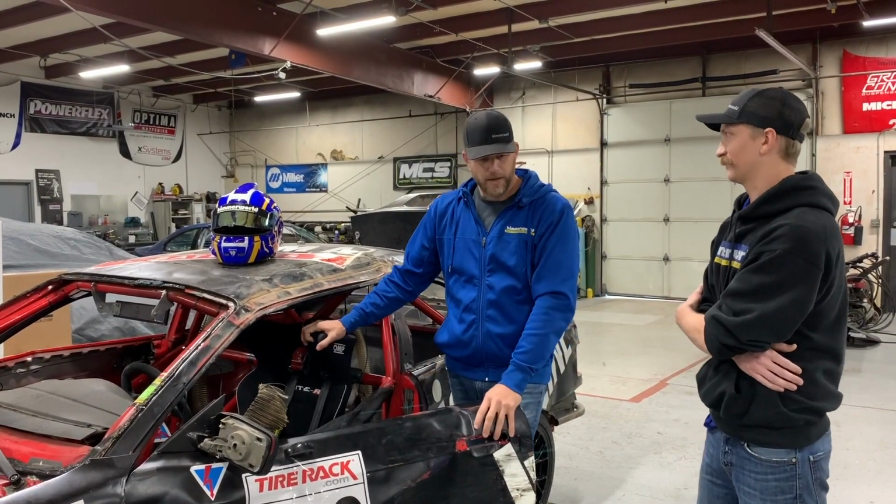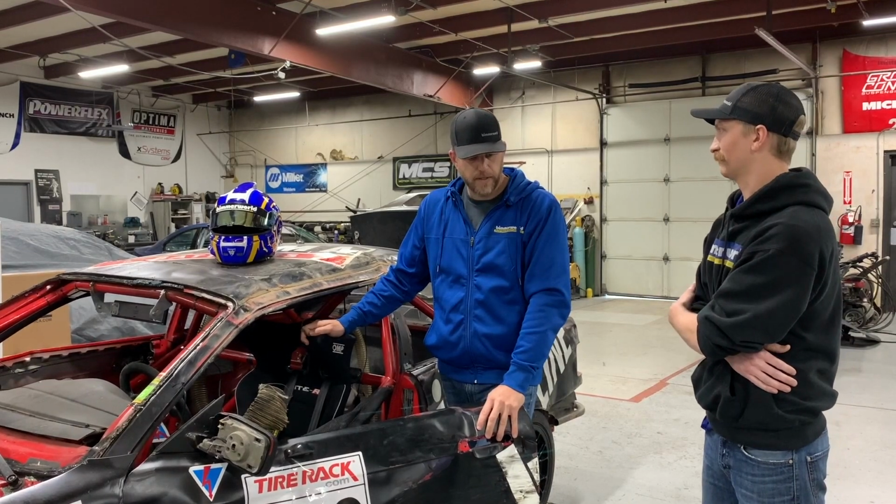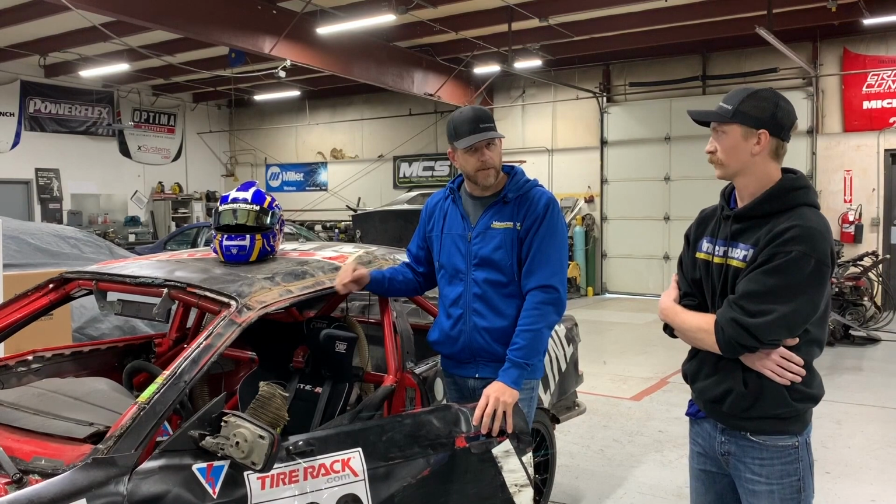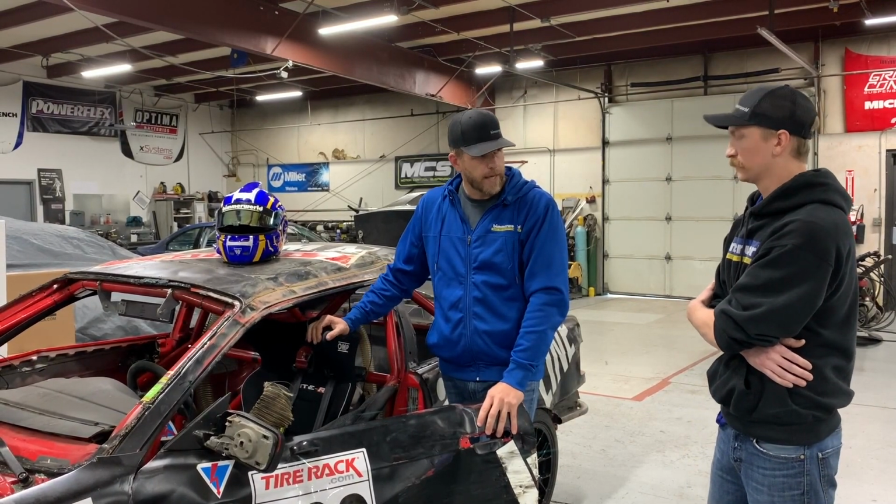And so, you know, I love the containment of an aluminum seat, but I don't love the second hit in an aluminum seat. And personally, I will never drive with one.